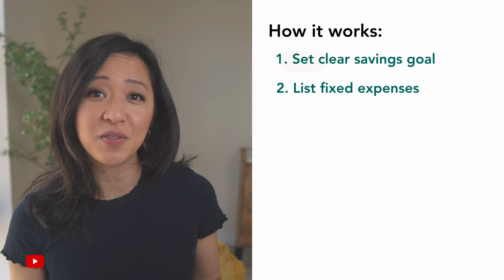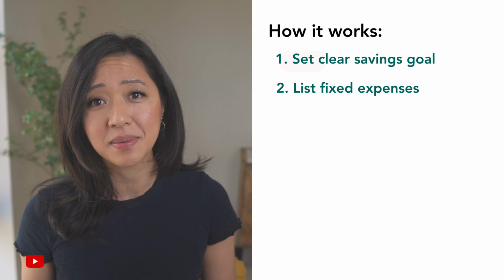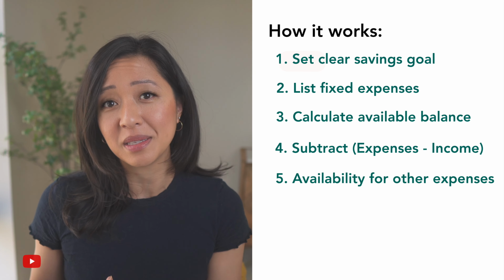Next, you list down fixed expenses. You identify and list all your fixed expenses for the month, such as rent, utilities, and subscriptions. Then you calculate the available amount. You subtract your fixed expenses from your monthly income to find out how much you have available for other expenses.